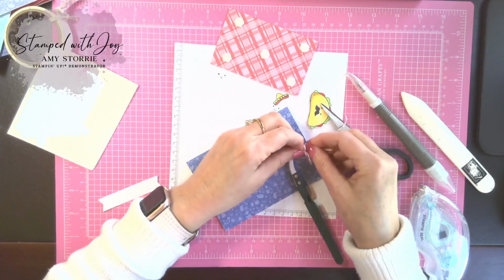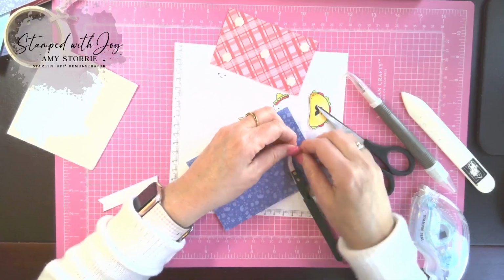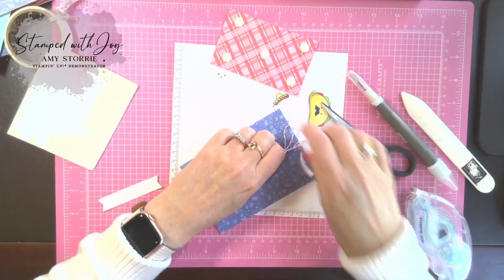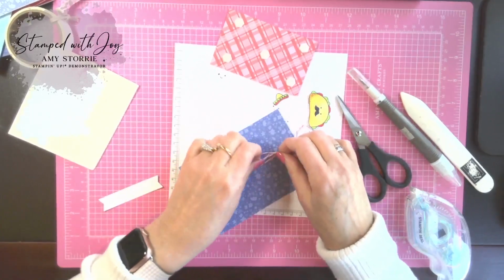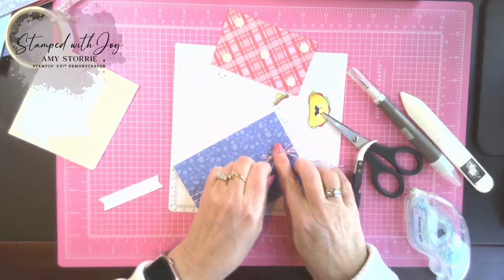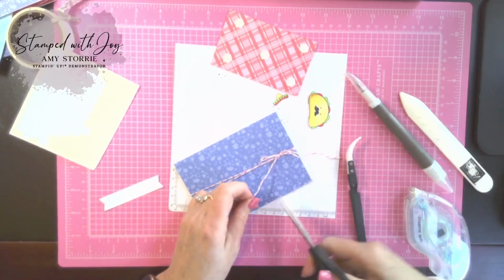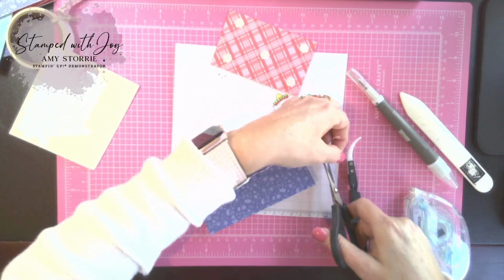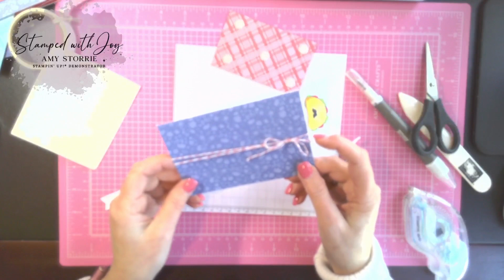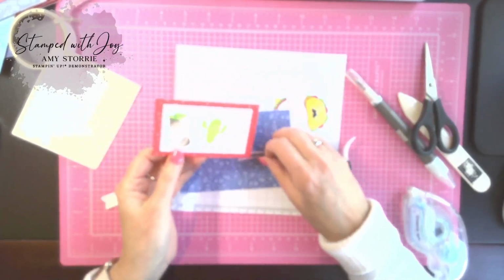Speaking of fingers, I'm all thumbs today. I can't seem to get this tied. Okay, so then you just pull that out when you're ready to tighten it up. Makes it very easy. So let's adjust that a little bit and trim. And I like to kind of pull it apart a little bit so you can see that it's the double. Now I'm ready to stick this on.